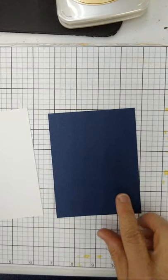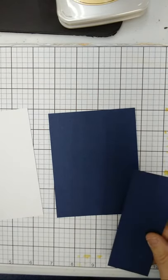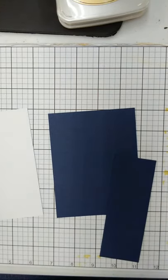The large blue piece is 4 by 5.25. Are you writing? Are you typing this, Tom? I just lost it. I just went to full page. I don't know what I did. Okay, do you need help? Do you need me to come over? No, you stay right there all the time.